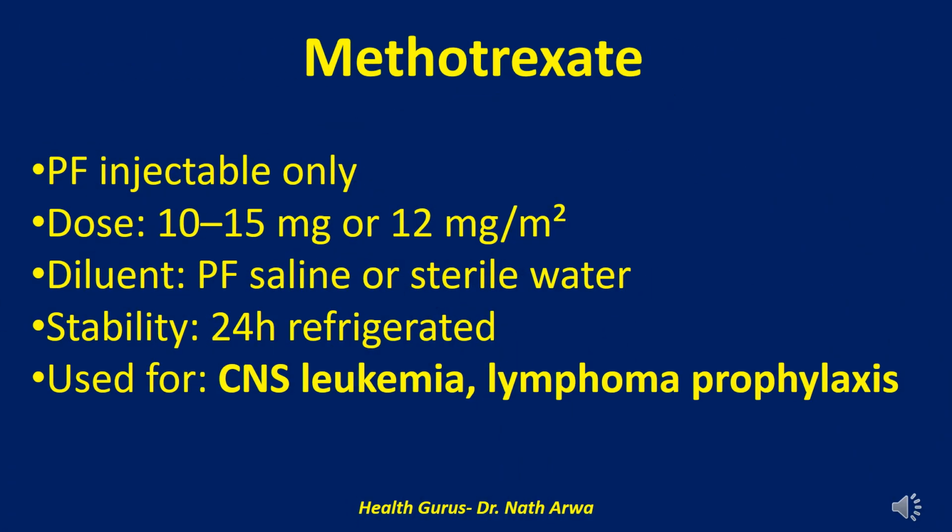Let's begin with methotrexate, a cornerstone in intrathecal chemotherapy, used widely for central nervous system prophylaxis in acute lymphoblastic leukemia, non-Hodgkin's lymphoma, and meningeal metastases. Methotrexate is often the first drug clinicians think of when they hear the term intrathecal. And for good reason. Rule number 1.